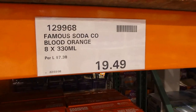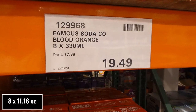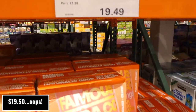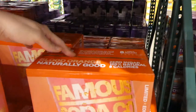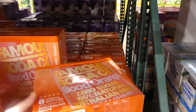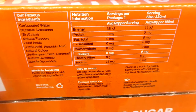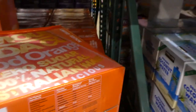They now have Famous Soda Co. in blood orange. They've always had the pink lemonade. So it's the same: you get 8 of the 330 ml glass bottles for $9.50. They're a little bit banged up here, but it says zero sugar, 100% natural, 8 calories per bottle. And these are, oh, they're limited edition. So if you like it, get lots. And these are your ingredients and nutrition facts. So that's really neat. And these are Australian made.